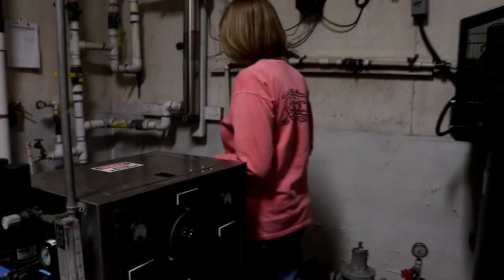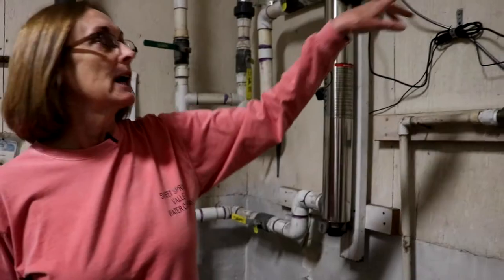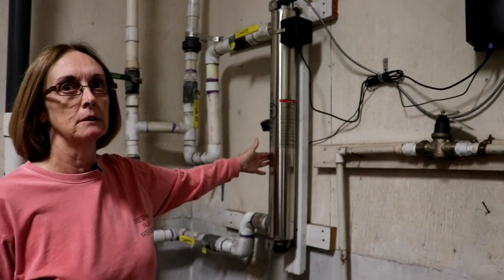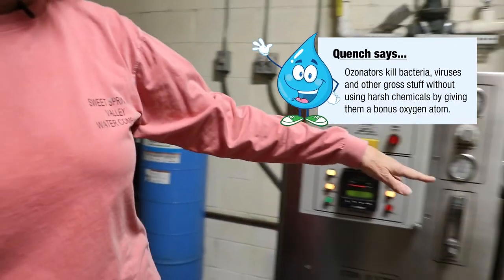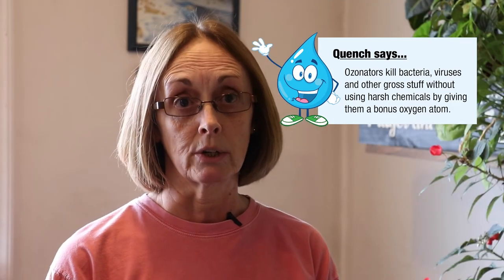Once it gets into the facility, it goes through a filtering system, which is six 1-micron filters that takes all of the bacteria out. In case there is anything missed in that, it goes through the UV light. Then it is run through an ozonator. And the ozonator will kill any bacteria that is in the water at all.